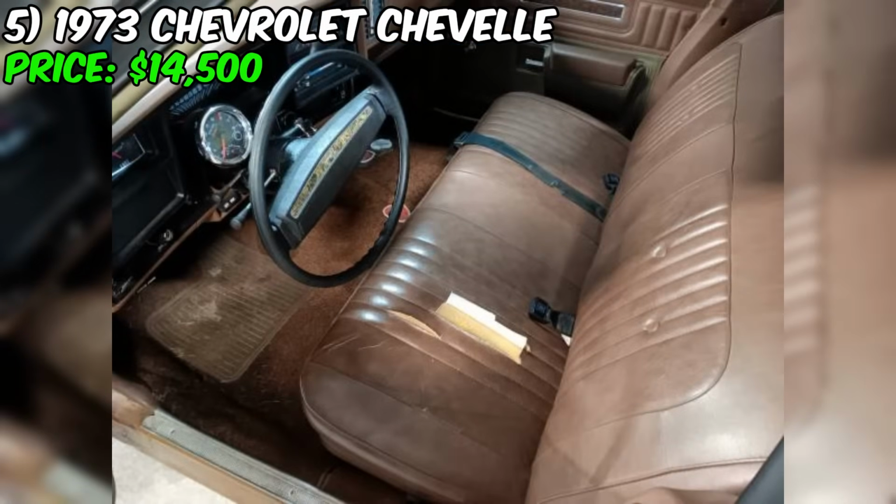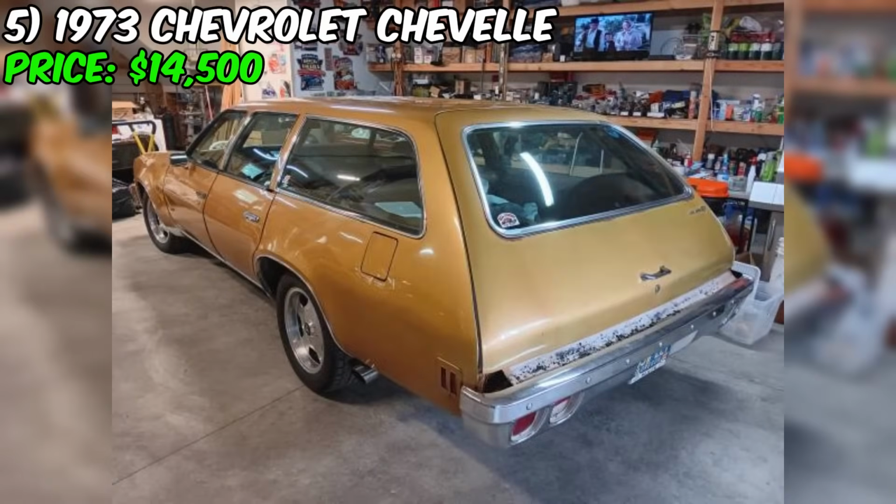First things first, let's talk about the history of this beauty. With only 78,000 miles on the odometer and just 2 owners, including the current one, you know this Chevelle has been cherished and well cared for. But that's just the beginning of what makes this car so special.